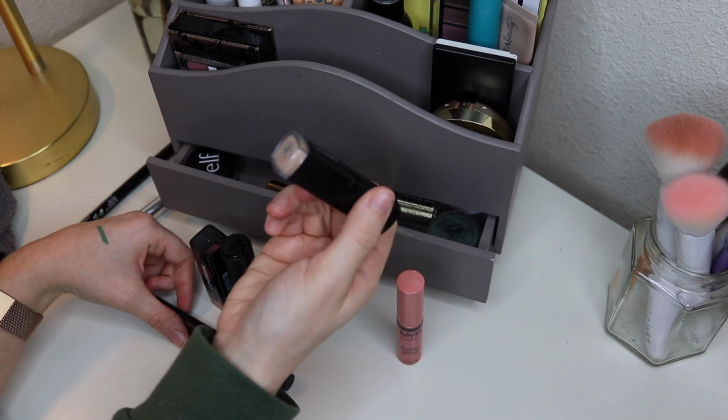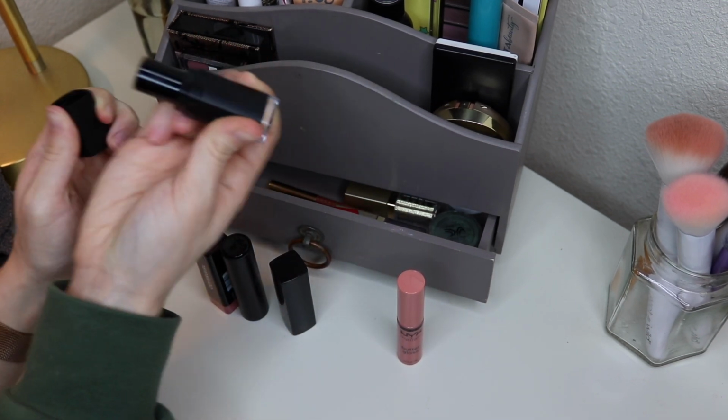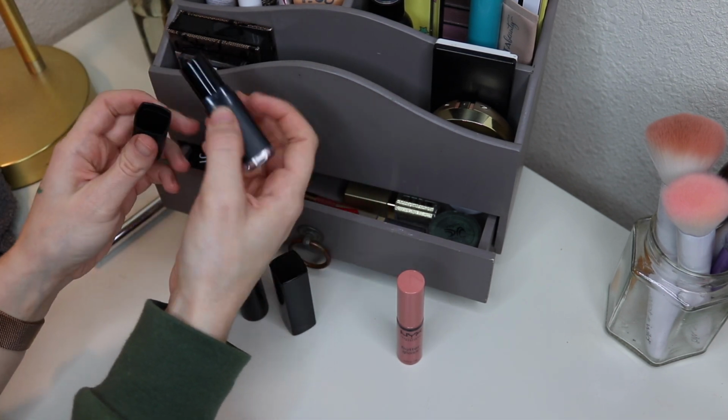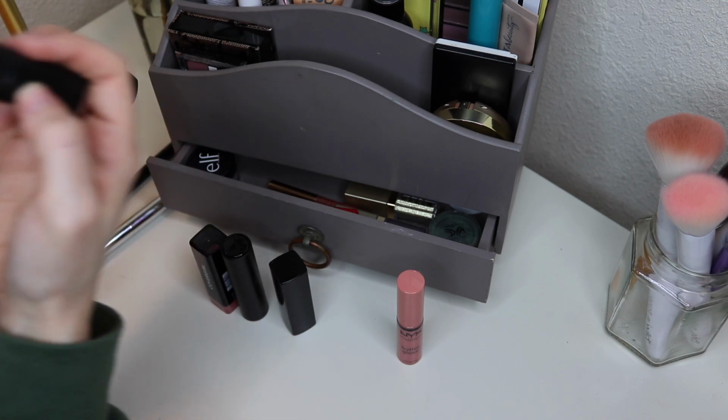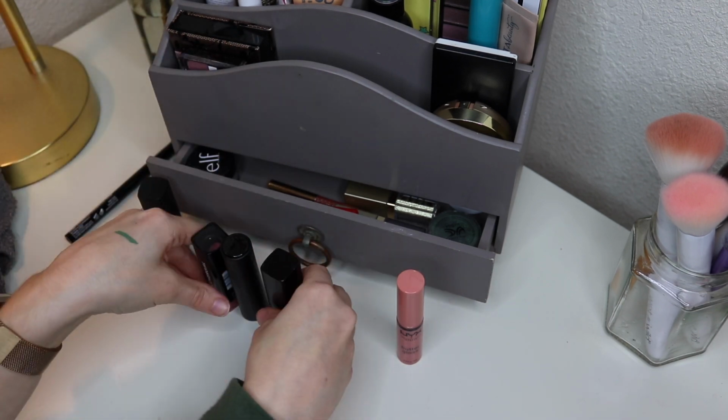Actually, this is the e.l.f. Lip Exfoliator. I just bought this also. This is the rose scented one, and it smells so good. It's like the perfect level of rose scent. Sometimes rose can be really overpowering, but this is just, oh, it just smells so good. I really like that. Then I have some lipsticks.